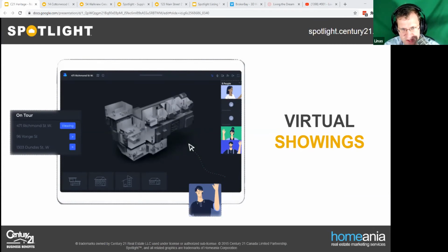So what Brokerbay's new integration does now is allow buyer agents to book showings for your listing virtually and take their clients through the home in a virtual setting. Just to be clear, this isn't for the listing agent. The listing agent is the one who does the Matterport, but the buyer agents are the ones who set up these virtual showings. The way that these are set up is just like any other showing. They'd go onto MLS.